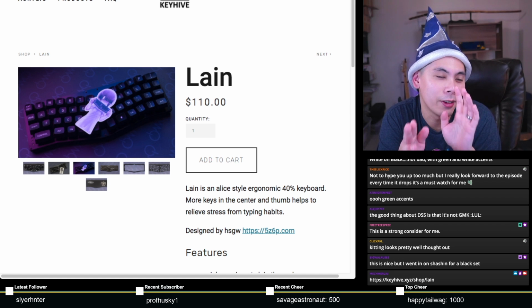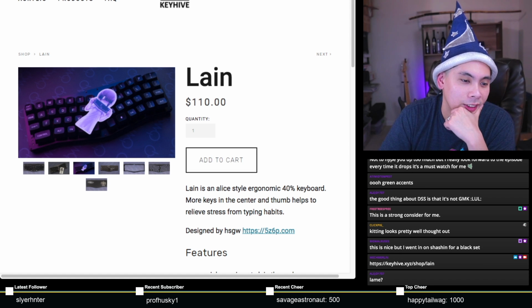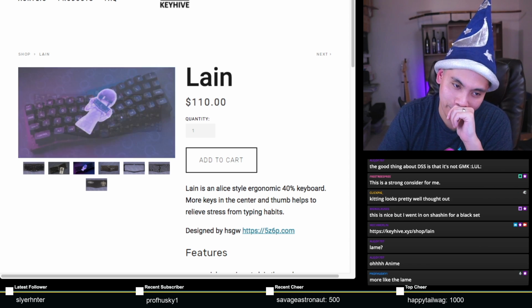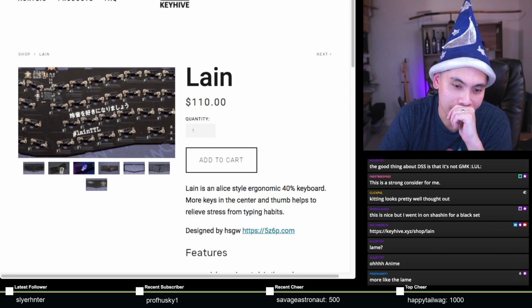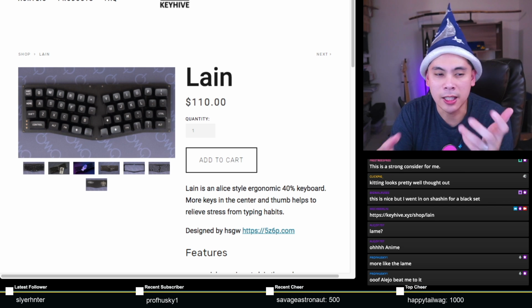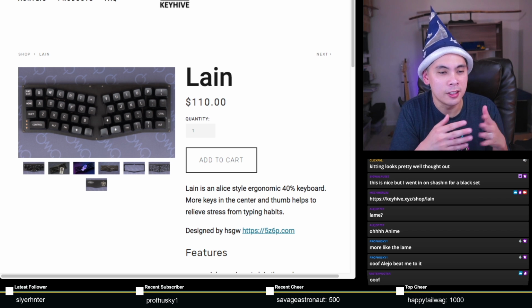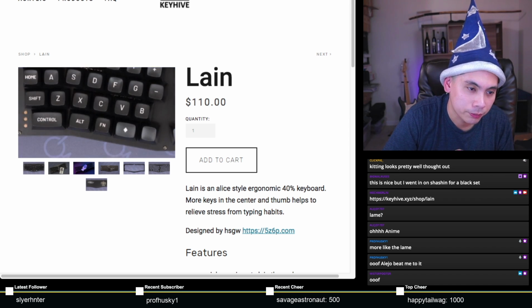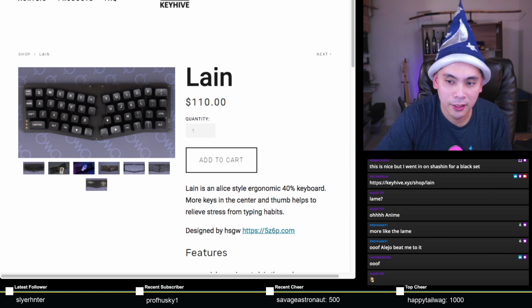2 episodes and I was like, not feeling it. And unfortunately, that's how I feel about the keyboard as well. Not feeling it. It is an Aella style ergonomic 40% keyboard. I think that's fine and all, but when I look at this, the corners, this isn't very aesthetic, right? Look at that. It almost looks like it was very lazily done.